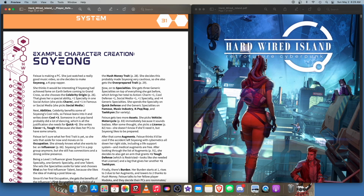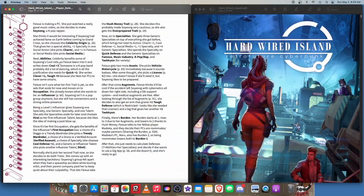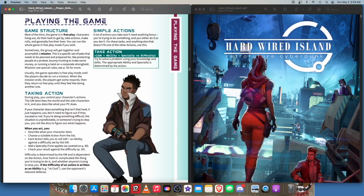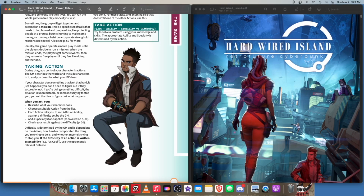So I could see playing some K-pop music in the background as you're running your session, or some techno punk, something like that would really enhance the mood. So it goes through a nice character creation. You get a feel for how the system works and how burden comes into play when he's starting this character. And of course, you can see the art there. Very cartoony. It works for the system, though. It doesn't detract from it.